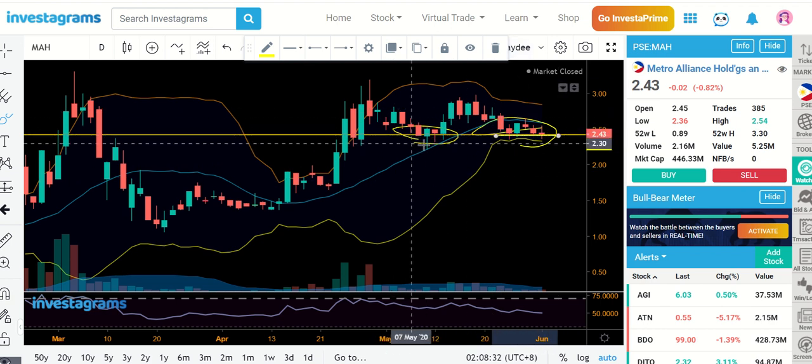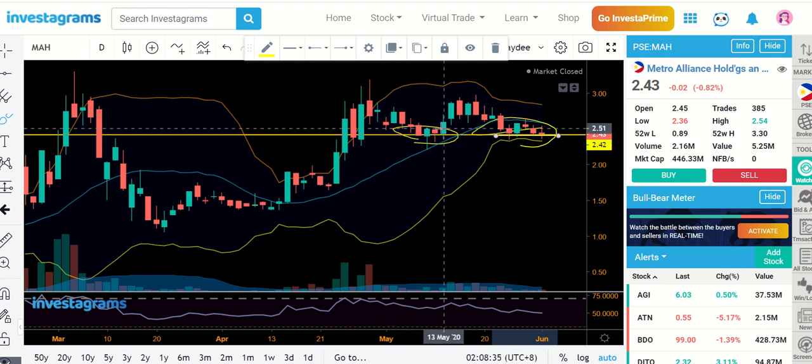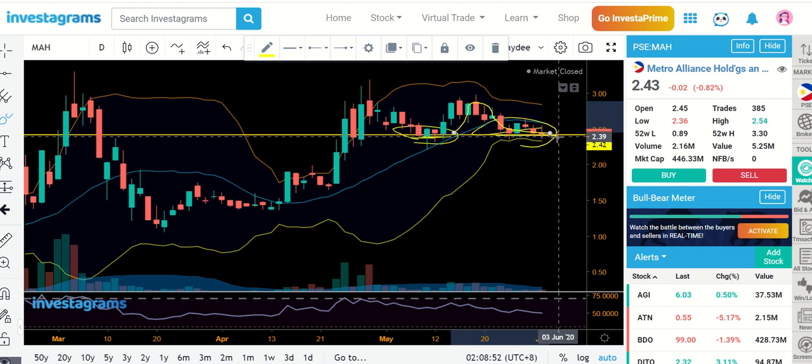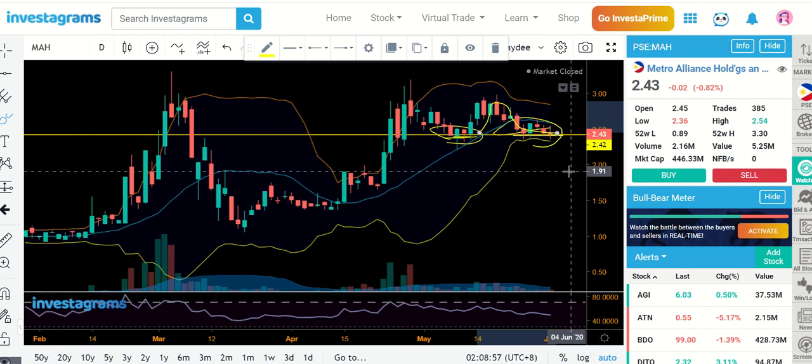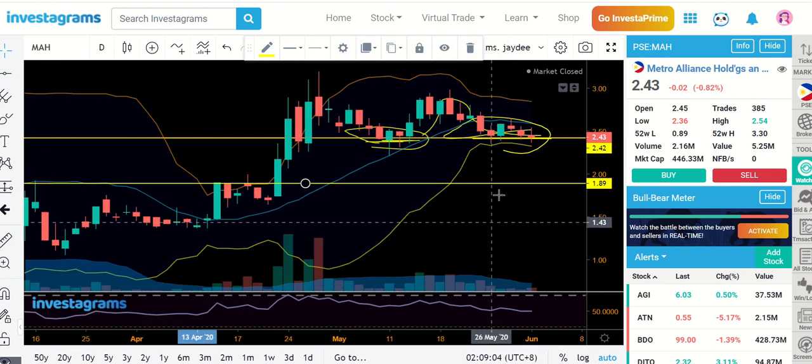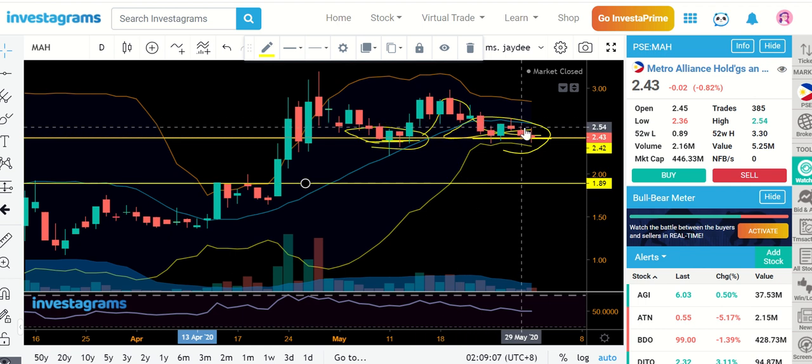On the first week of May, you had this price area where the price hits that specific area, then it bounces every time. And then there's a slight recovery, and then it got revisited. So let's see if we'll experience some breakdown in the price. So if it continues to move lower than 242, just be extra careful because the next possible drop there could be around 1.89.